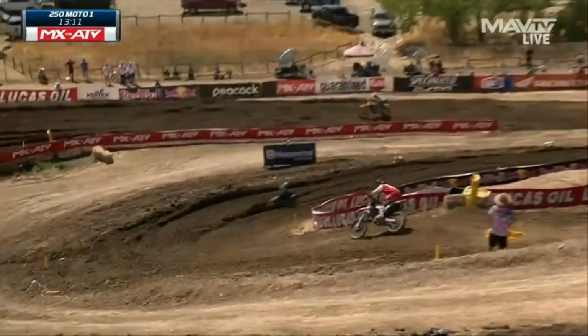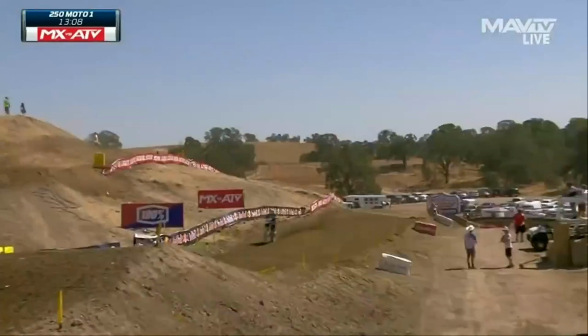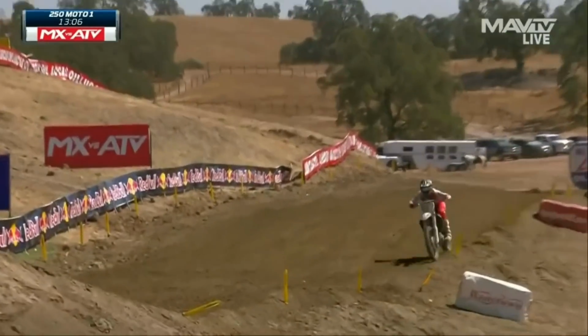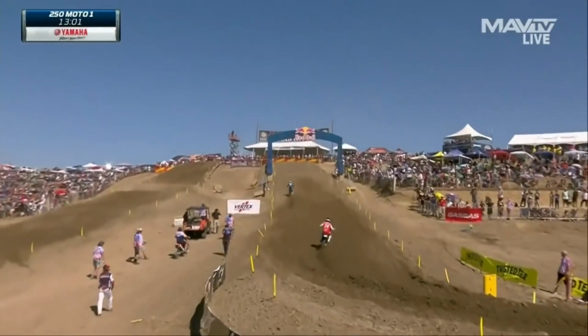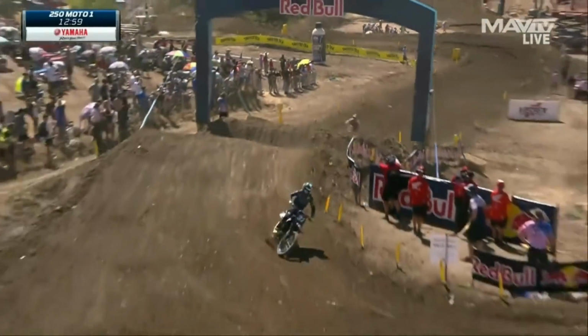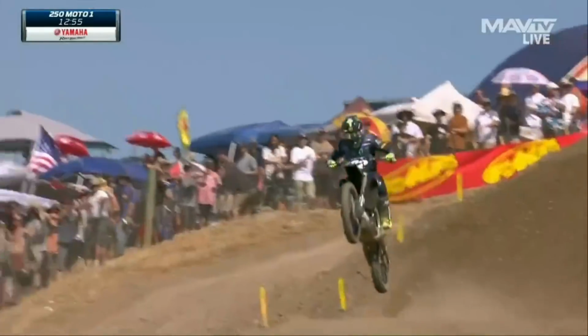So your series leader is trying to minimize the damage. 12th is worth 9 points. A moto win for Cooper is worth 25. So that is a 16-point swing as we speak. Now Lawrence has picked up another spot. He's gotten around the rookie, Austin Black, so he is in 11th.